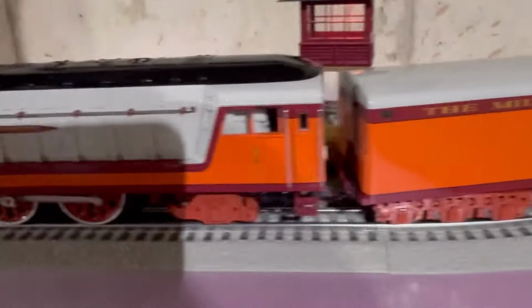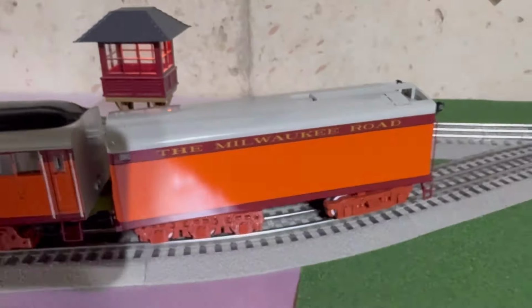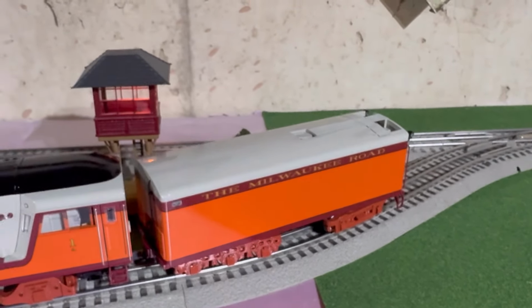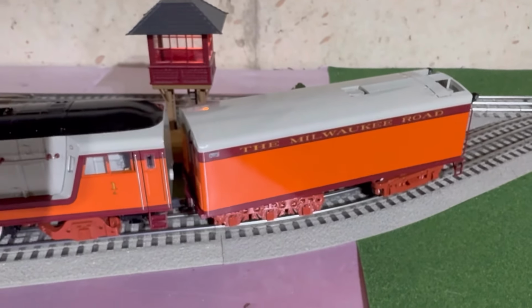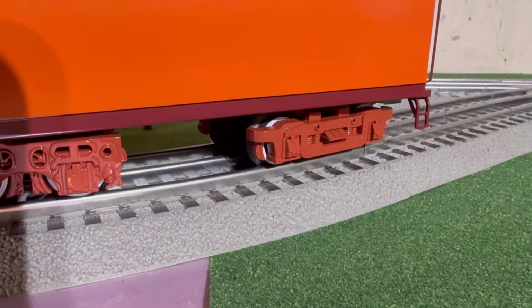So we're going to be looking at the tender. I originally wanted the tender that had the big Hiawatha emblem on the tender, but Lionel only did the number 1 when it first came out, what it looked like. So this is what the engine looks like, and we got these two tender trucks, and we got this weird trailing truck underneath the tender.